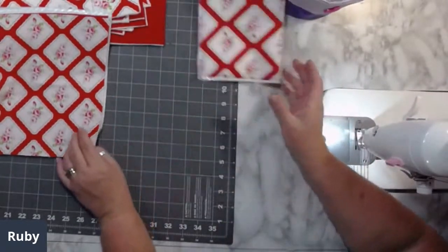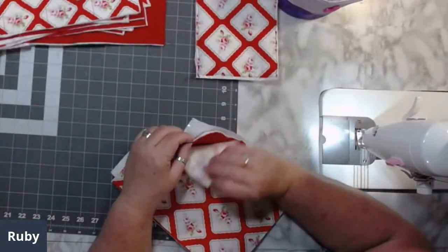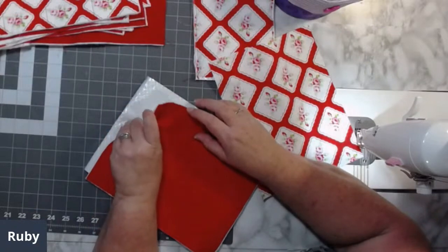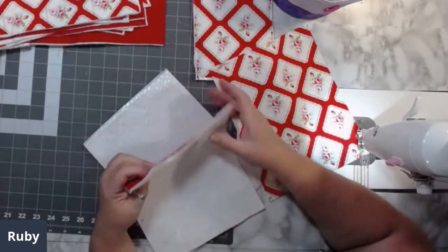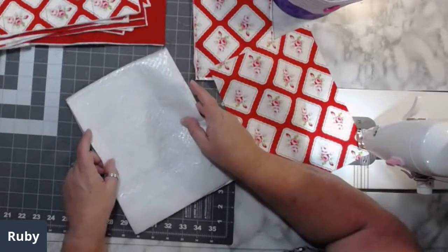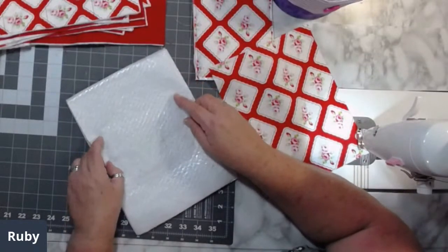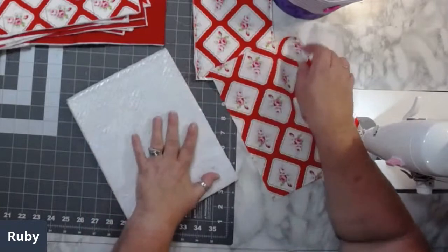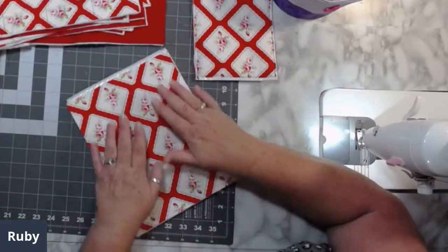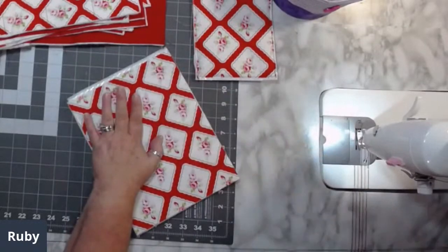All right, so we're going to quilt that. So this one. That is perfect. This will go. Nan loves the red color, Ruby. Yeah, I love it too. It's pretty. All right, we're pinning. Pin, pin, pin.